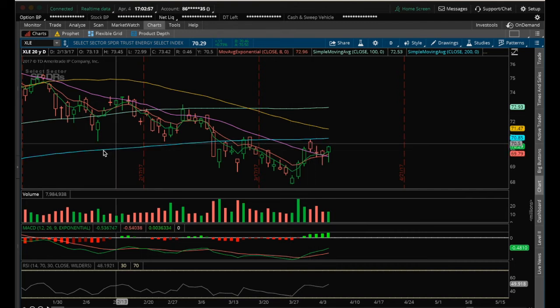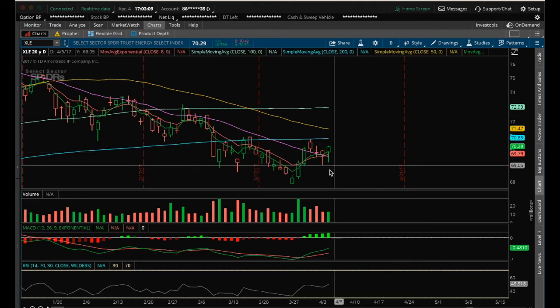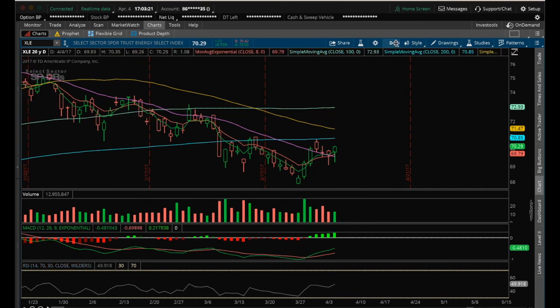Likely this 200 MA, which is currently at 70.85, lines up pretty closely with this price resistance. So could see some consolidation if we're unable to break that area after we get to that area. So potentially look for some consolidation. Would like to hold the high of this candle of today of 70.35 on a pullback. Those are all the levels to watch for on your energy plays. The sector looks like it may be ready for a breakout and a trend change.